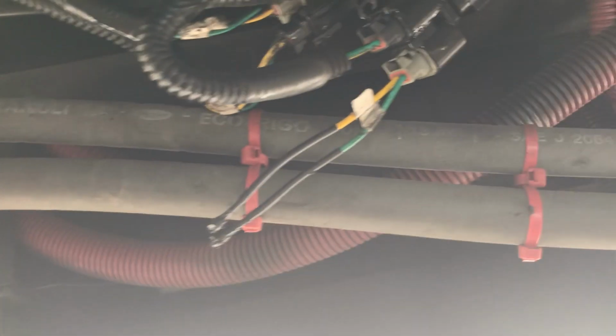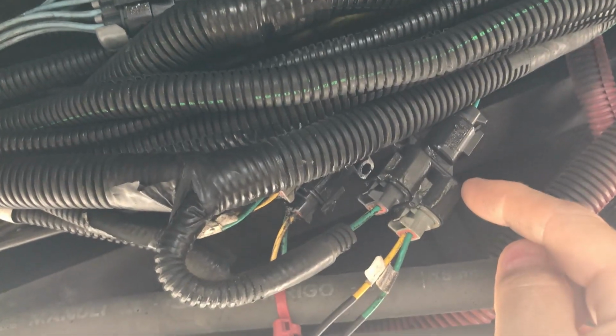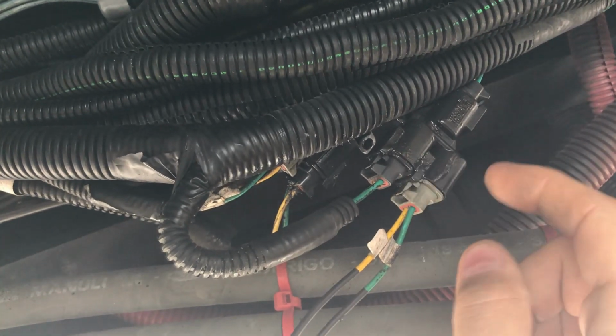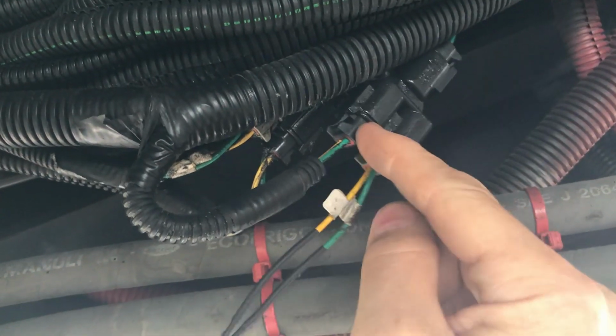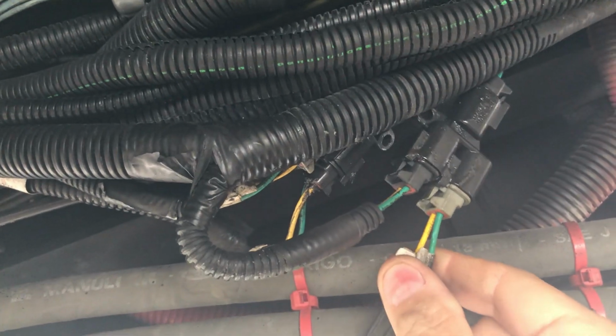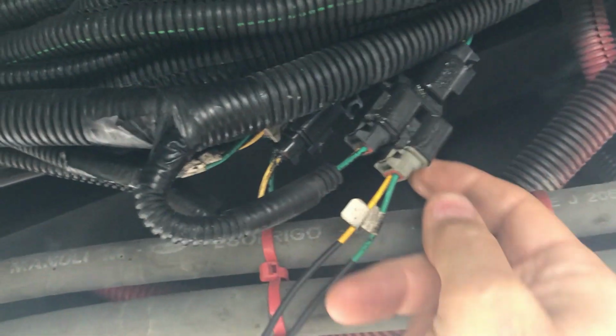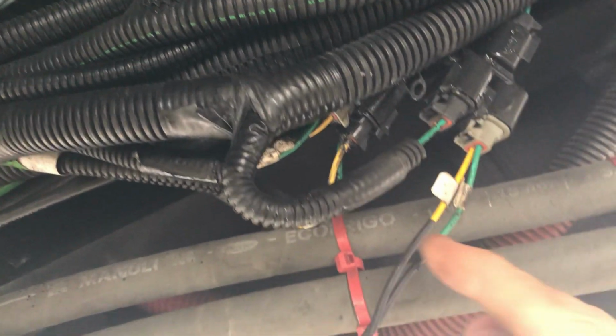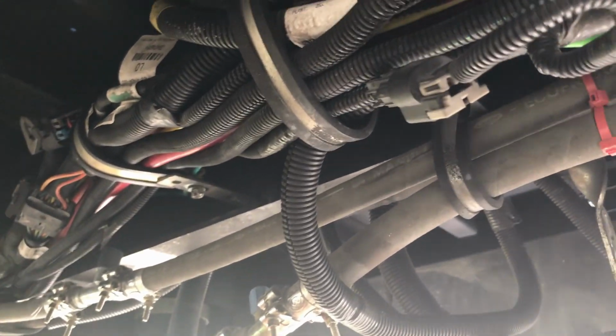I just wanted to take another minute and show you this. This is the data communication line. You've got a light plug and a dark plug, and I think physically you couldn't even mix them up. That's all there is to it. This is a twisted pair. So I've got these two wires to put back on and just a few of these other ones, and we should be good to go.